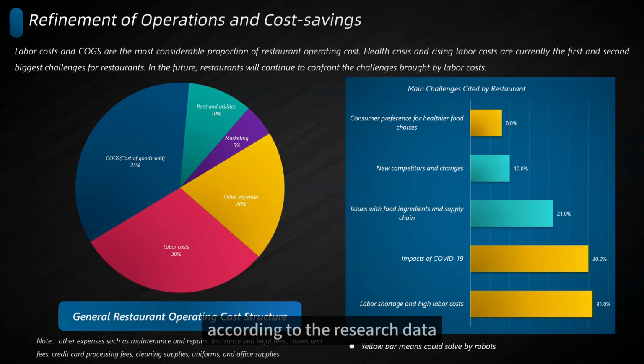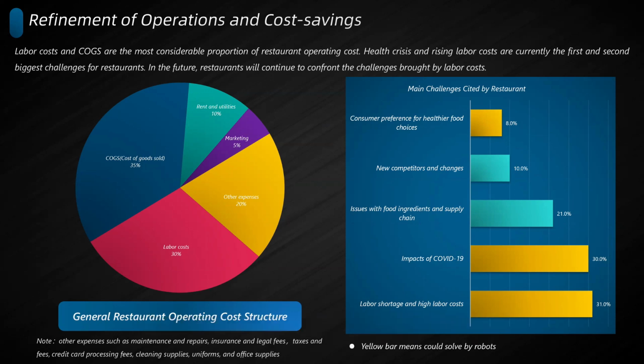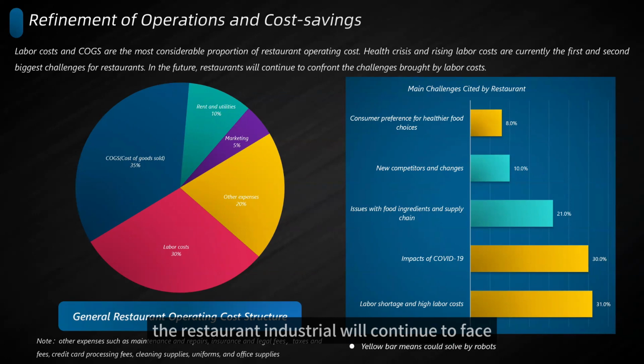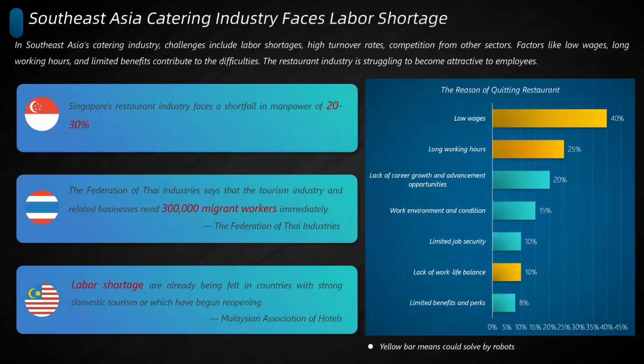According to the research data, labor cost and COGS are the largest contributors to restaurants' operating costs in Southeast Asia. The health crisis and the rising labor cost are the first and second biggest challenges facing the restaurant industry today. In the future, the restaurant industry will continue to face the challenges posed by labor costs.